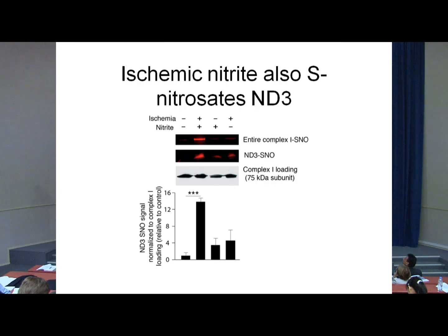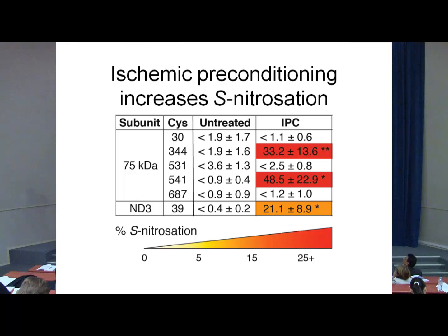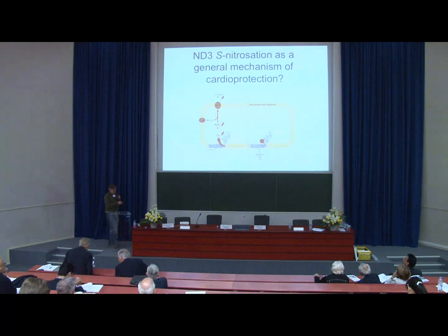Well, other modifications that are cardioprotective also modify ND3. Nitrite is known to be cardioprotective, and again we can see extensive modification by nitrite, but only during ischemia when the ND3 cysteine is exposed, not when it's not anoxic. And also with ischemic preconditioning, you get extensive nitrosation of ND3. So this suggests the following model: during ischemic reperfusion injury, you get superoxide from complex 1, produce hydrogen peroxide, which together with calcium induces the mitochondrial permeability transition pore. But if you can block the reactivation of complex 1 transiently during reperfusion with MitoSNO or nitrite or ischemic preconditioning, then you prevent this point here.